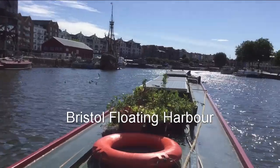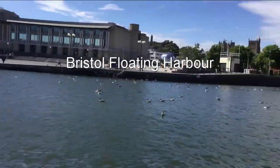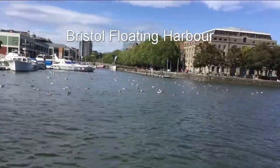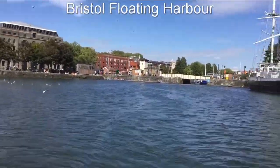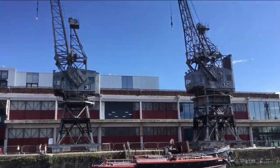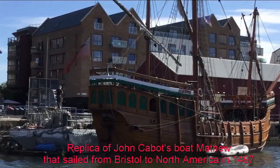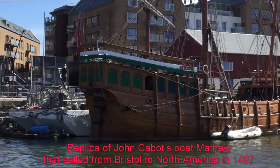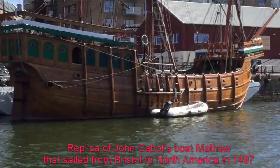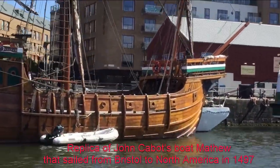Going through Bristol Harbour brought back some memories for us. We've spent many a happy time in Bristol Harbour, previously at the Caravan Club site near the SS Great Britain, but travelling to Bristol by boat just seems so much more relaxing than when we used to arrive on a Friday afternoon with a car and caravan or a motorhome stuck in all the rush hour traffic coming under the Clifton Suspension Bridge. So yeah, it just seems so much different.